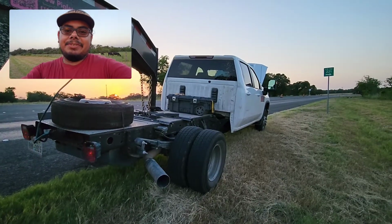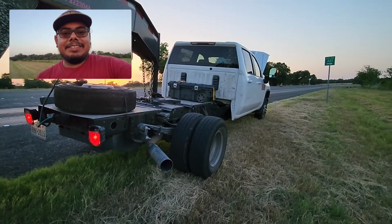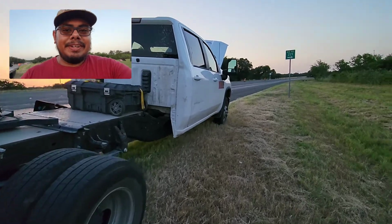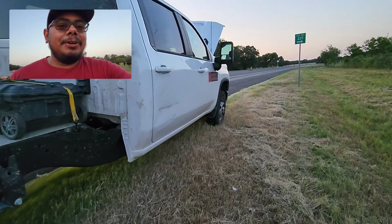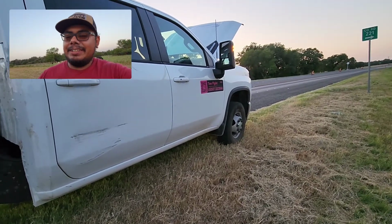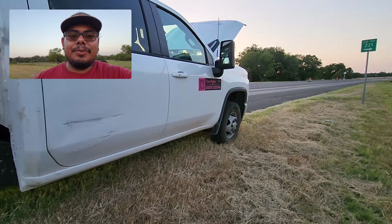Now, as y'all can tell, this one is a dually. It's a 3500, but it does not have the bed on it. Obviously, it's a cab and chassis, so this one's gonna have to get its own flatbed. But con number 2 that I noticed about the Chevy when towing. If y'all don't know about the Chevys, Chevy has always had independent front suspension versus the solid axles on the Ford or the Rams.